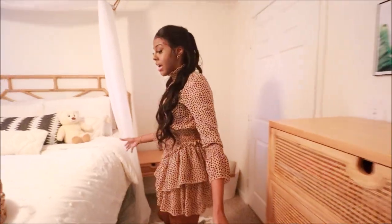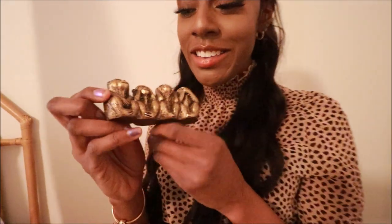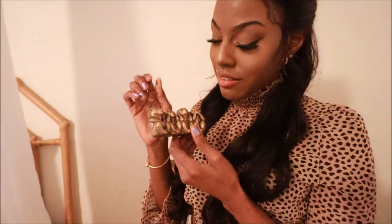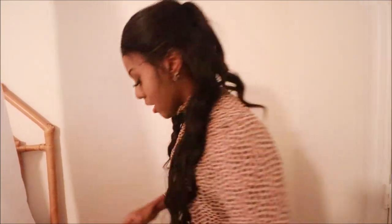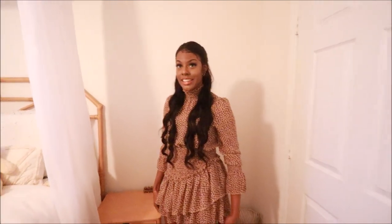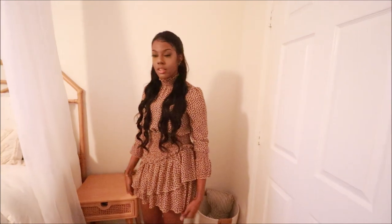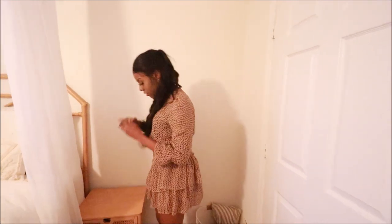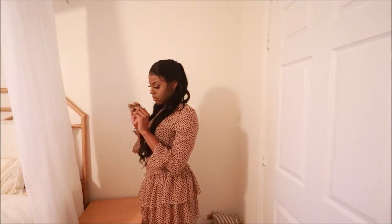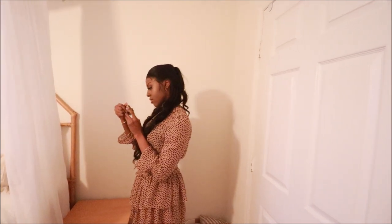This is Anthony's side. And he has these cute little monkeys that I got him from China. They're so cute. It's the see no evil, hear no evil, speak no evil monkeys. Yes, very cute. You gotta do no evil, I think. I think it's that fourth one on the left. Do no evil? Yeah, I think it's speak no evil, hear no evil, see no evil, do no evil.